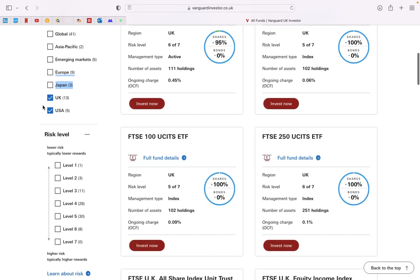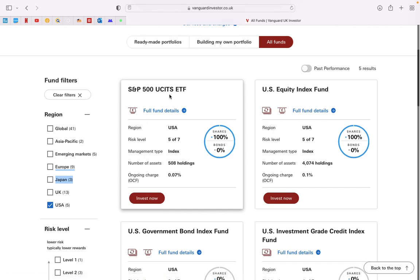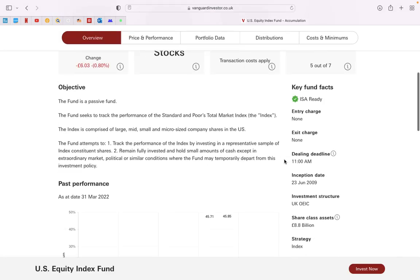So there is also the UK. But first, there's the S&P 500, which is the top 500 companies in America. You can see that there's an ongoing charge of 0.07%. You could also do the US Equity Index Fund, which is essentially all the companies listed on the US stock market. So that's about 4,000 companies, and you can also click here to see how it's performed in the past.